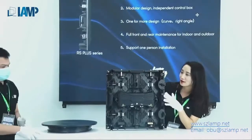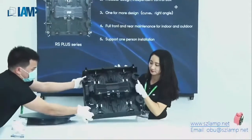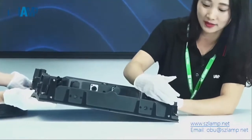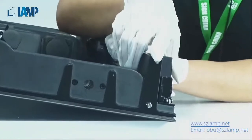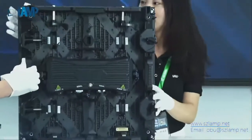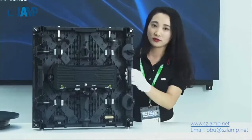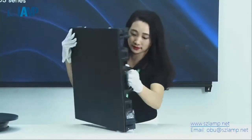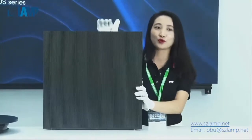There are 2 small details I want to show you. At the bottom of the cabinet, there are 4 pins. These are location pins. When you install one cabinet on top of another one, these pins help you install them really quickly. At the same time, the pins can be used for protection. When you put the cabinet on the floor, you don't need to worry it's going to flip over or anything. The pins hold the cabinet still. Also, when you move the cabinet around, even if you pull it on the ground, it's not going to hit the bottom LED. So this is really needed for rental use because you move your cabinets around.